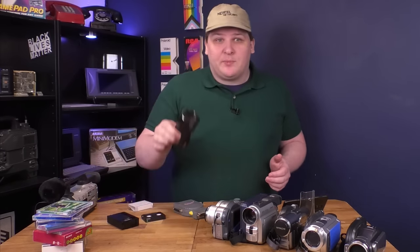Then DVD comes along. Knocks us right back to 30 minutes. The original 1.4 gig 8 centimeter DVD-R can only store 30 minutes of video. Eventually they did put out dual layer DVD-Rs, which got us back up to 60 minutes, but they came late and they cost more. There were also dual sided DVD-Rs, but you had to flip those halfway through, so you might as well have just brought two discs with you really.